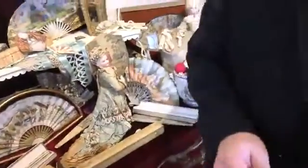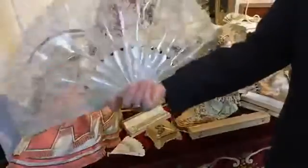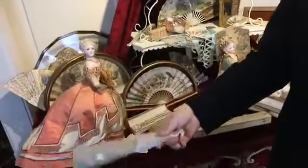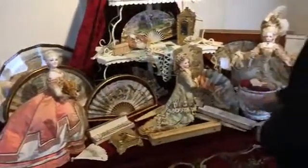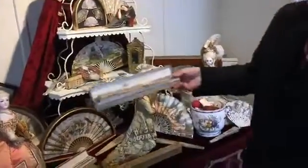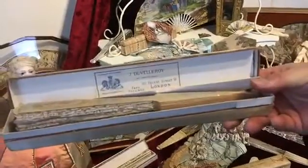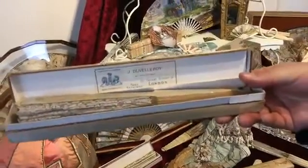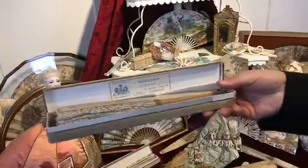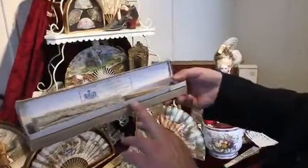But here's one that's made out of mother of pearl. Look at that. That has just fantastic lace. And look at that movement. It's just a super, super thing. And you can see, too, the label. And they had a location on Regent Street in London, which still is one of the greatest shopping streets in the world. And you can see also, too, that it says fans and repaired.